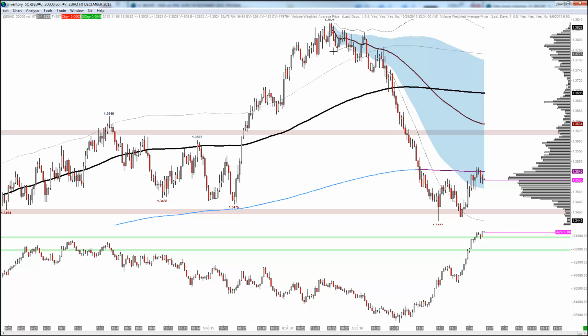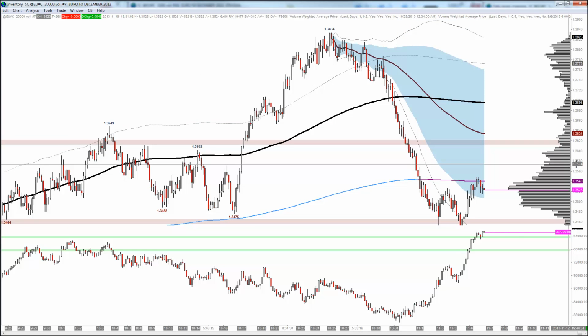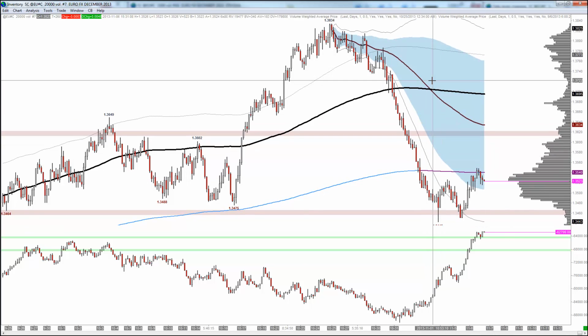Regarding this sell-off from the highs, I've got a Midas VWAP pegged from this, and we've seen a sharp sell-off, and value's just caught up, and we've seen a pullback to value here. So we'll see what happens tomorrow if we're going to keep rejecting this value here, or we see a mean reversion to this current inventory VWAP.